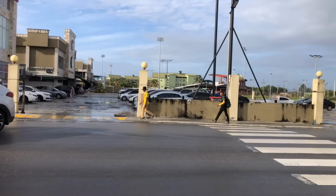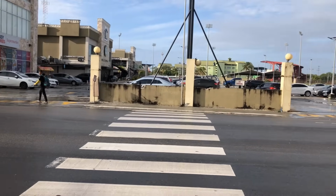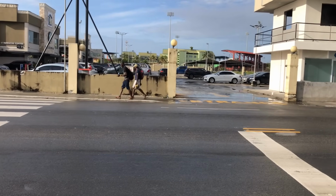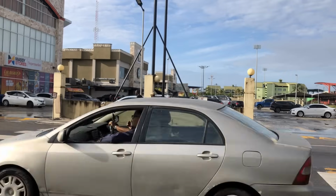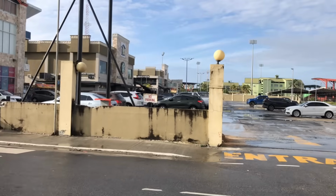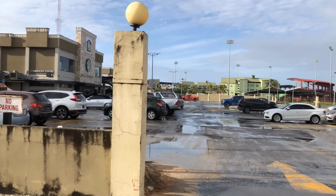That's the mall, the entrance to the Amazonia Mall. I think they're also doing some renovation work. I haven't really been back to see what progress they've made on the renovation work. Let's just take a quick look at it because we're just in the neighborhood.